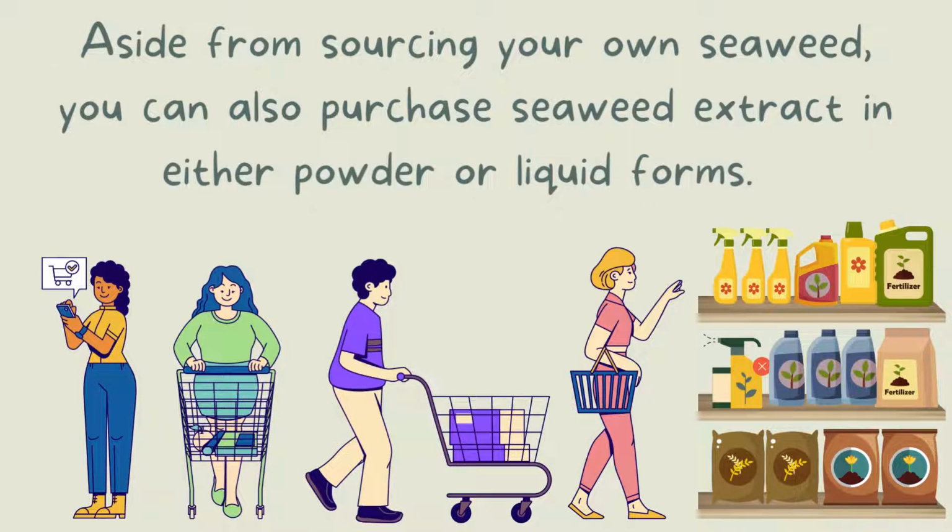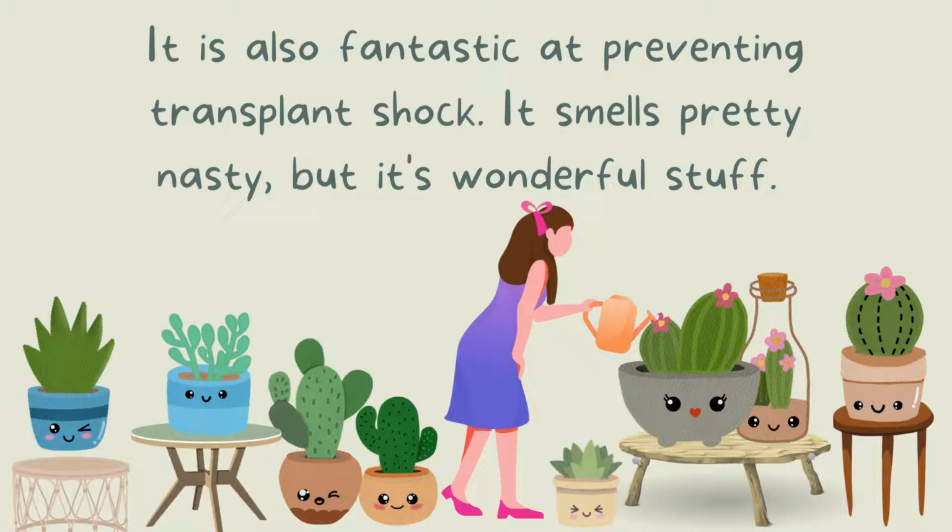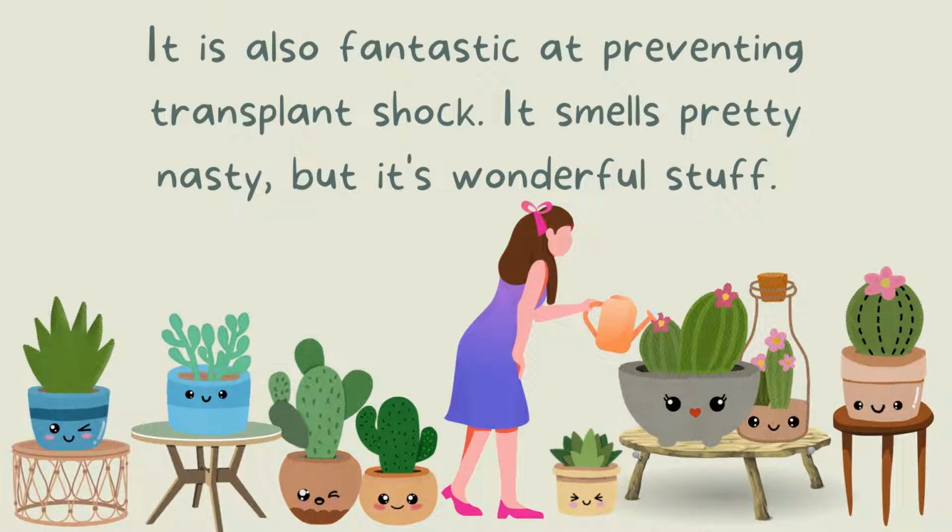Aside from sourcing your own seaweed, you can also purchase seaweed extract in either powder or liquid forms. Seaweed has complex carbohydrates that stimulate microbes in the soil and assist plants to take up all of their nutrients. It's also fantastic at preventing transplant shock. It smells pretty nasty, but it's wonderful stuff.